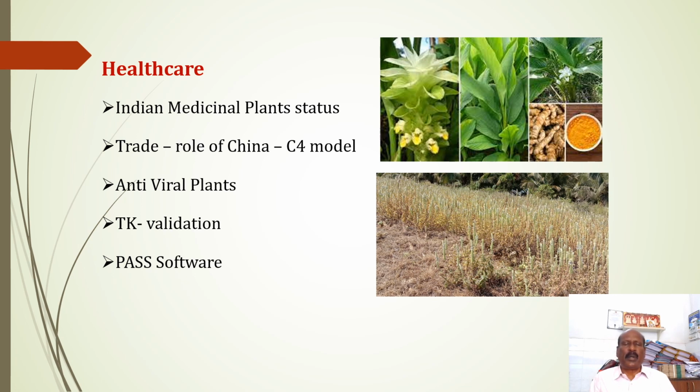PAS software, prediction of activity spectra for substances, that is PAS. PAS software is not a commonly available commercial software. This software is used to detect whether the plant is medicinally important or not. After getting the chemical compounds, the active principles present in the plant through GCMS analysis, the chemical compounds with their structural formula are subjected to analysis in the PAS software, and then two characters will come out. One is the revealed character and another one is the non-revealed character.